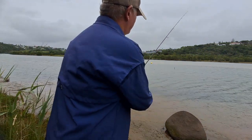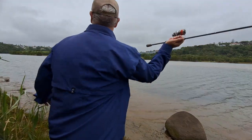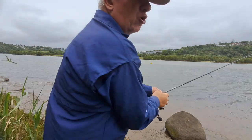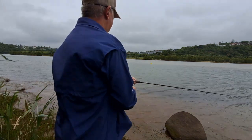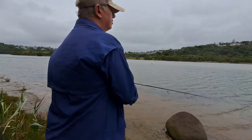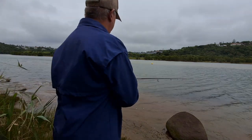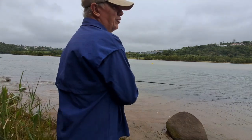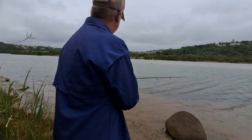Try to find some deeper water. Looks pretty silted here after the recent rains. The problem with soft plastics is they don't cast too well. Give it a couple of seconds to sink. I must admit the weather's getting a bit misty. The drizzle is starting to come in. I can see me cutting this section short and taking it to the harbour instead. My faith in finding a shady spot there is a little stronger than finding one here.